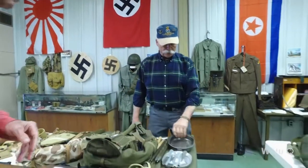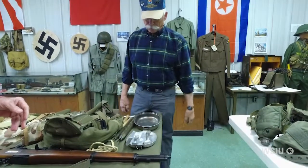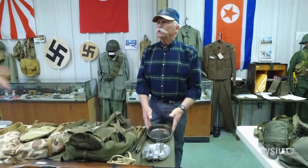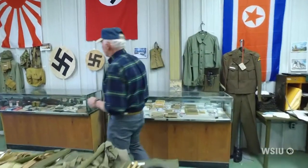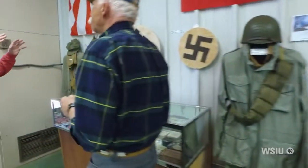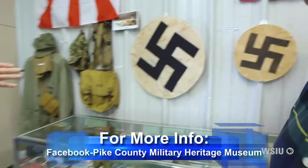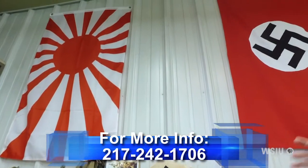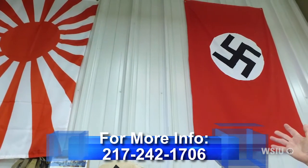Also the mess kit. The mess kit was used in World War II, but it was still being used in Vietnam. Let's step back and take a look at some of this other stuff back here. Now, what you've done here is so that you know who the enemy was. At every war, you have the appropriate flag. So up here's the Japanese flag and the Nazi flag.